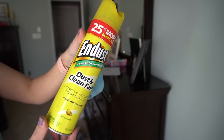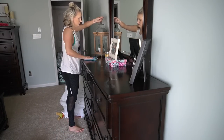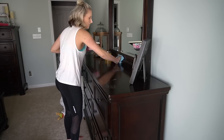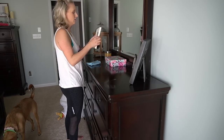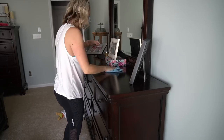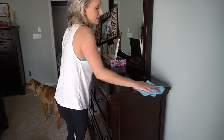All right, so I'm going to be using Indust to dust and polish my bedroom furniture. Since I usually will just use like a Swiffer to wipe down in here, I wanted to go ahead and give them a good shine, and the Indust does a wonderful job. I love using it for my stainless steel, as you guys have probably seen, but it's also great on my furniture.